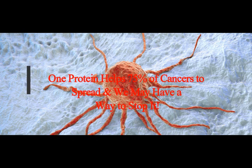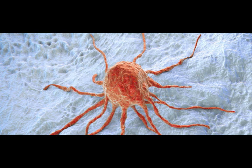One protein helps 75% of cancers to spread, and we may have a way to stop it. The protein MYC is part of healthy cell activity, but when cancer cells develop, it goes haywire, going outside of its normal, careful, controlled role and helping cancer to spread. Now scientists may have found a way to stop this from happening.